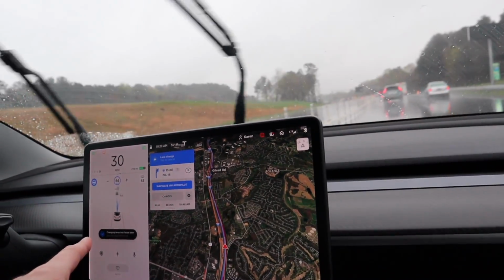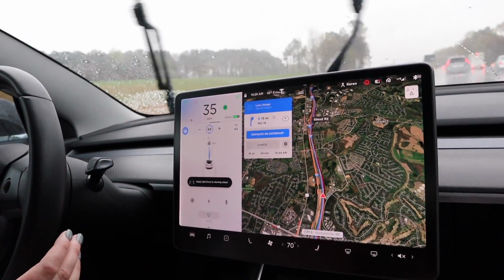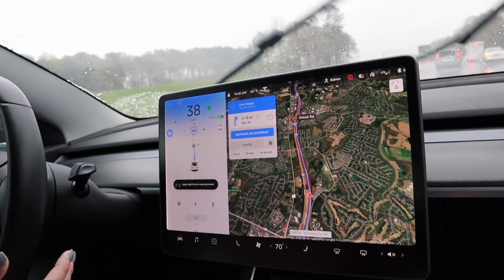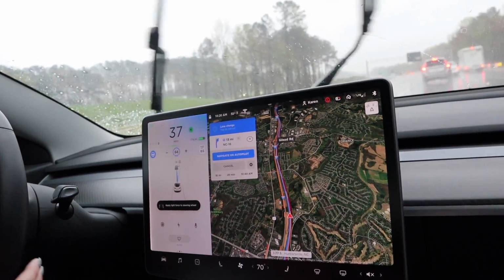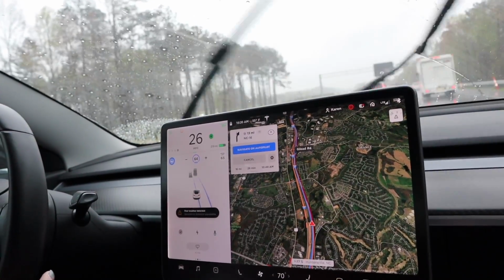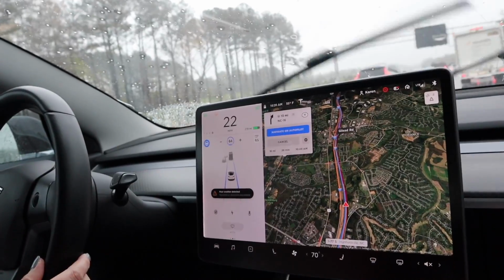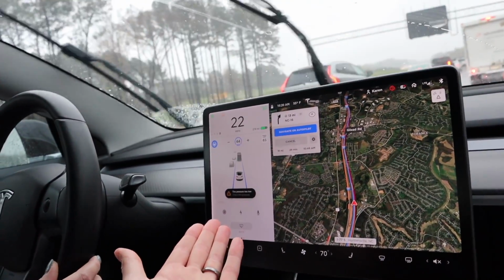Oh, it's going to change lanes by itself now. Uh-oh. It's going to do it. Although it's not faster. Oh, do I have to confirm? No, you don't have to confirm. Oh, there it goes. It just changed lanes by itself, and it took a long time to do that. But it went out of navigate on autopilot, so we're stuck in this lane.